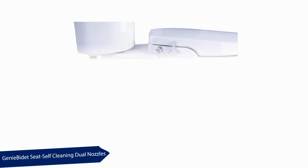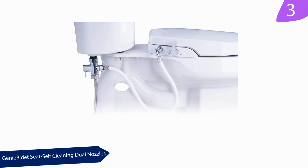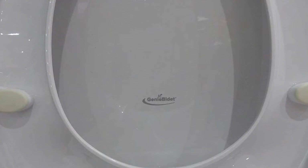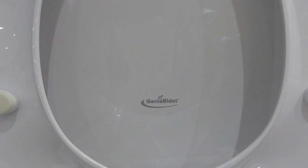Number 3, Genie Bidet Round Seat. Self-cleaning dual nozzles. This bidet toilet seat is not one that was designed to be compatible with all toilet models. This, therefore, makes it important that you get the measurement of your toilet before going ahead to buy it.